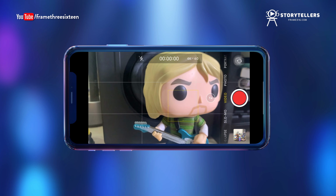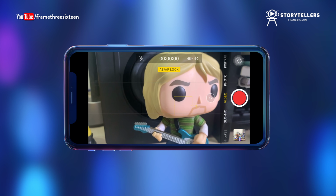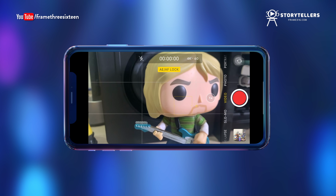Fourth, do you know that you can lock the exposure and the focusing of your iPhone camera? Just by pressing the screen, you would be able to activate or enable the AE/AF lock, which gives you more flexibility in filming with focus and exposure.